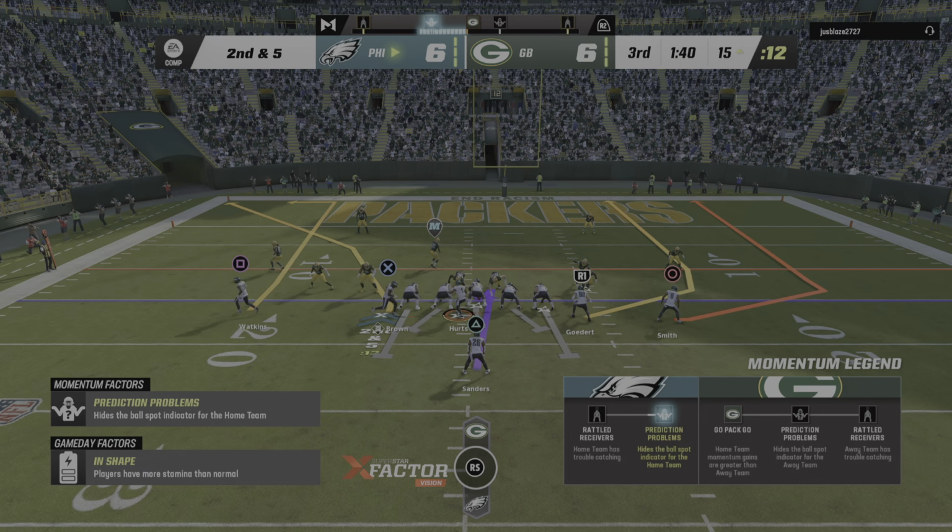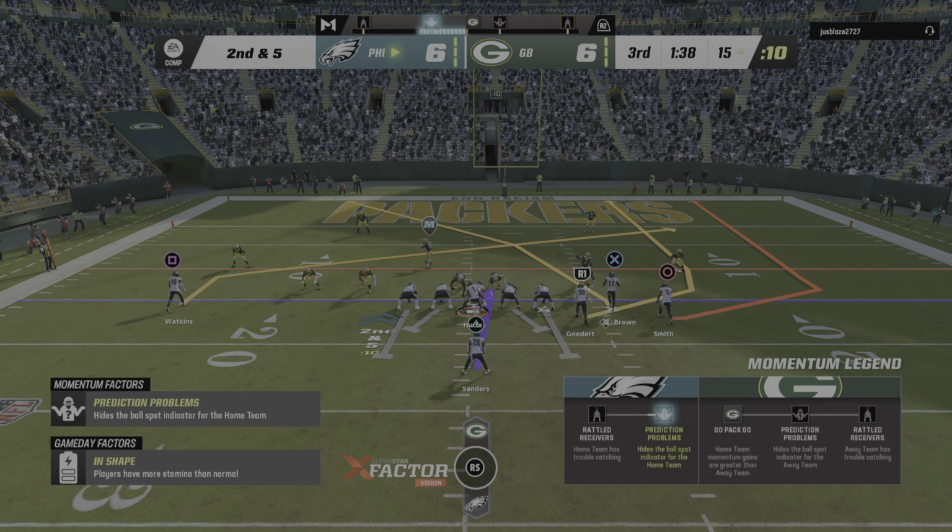Pat the 50. Pat the 50. 18-level. 18-level.